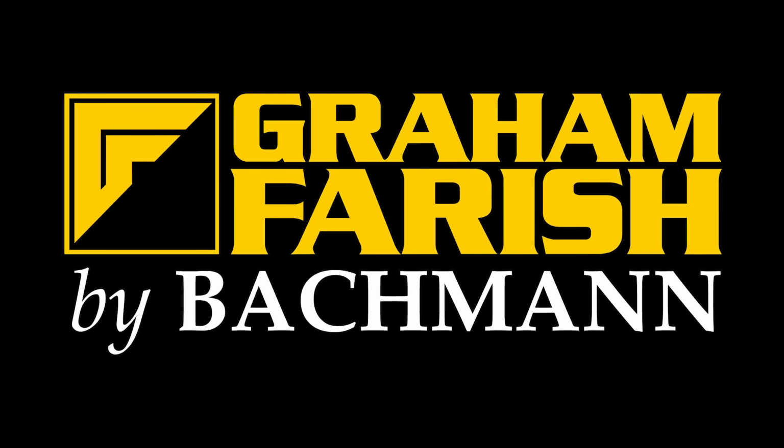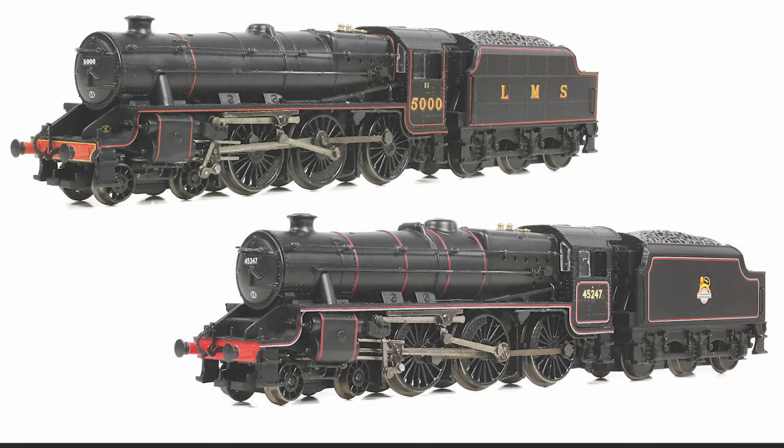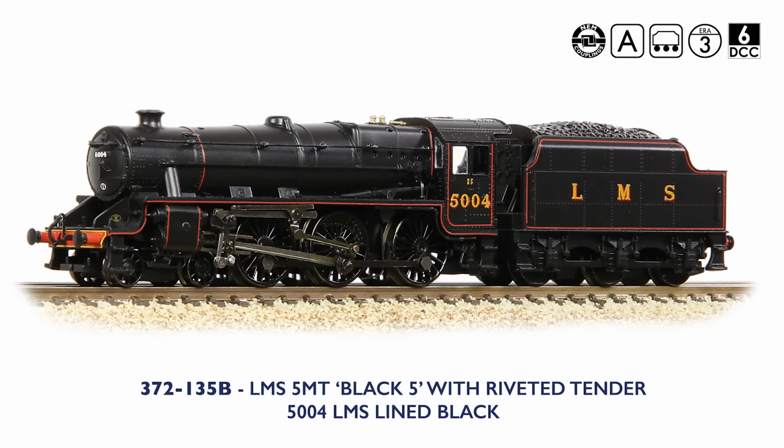Time for some steam now, and we welcome the return of the Stanier 5MT, the Black 5. First we have a pair in LMS Line Black, starting with number 5000, a locomotive which now forms part of the National Collection. With domeless boilers and riveted tenders, number 5000 is joined by classmate 5004.